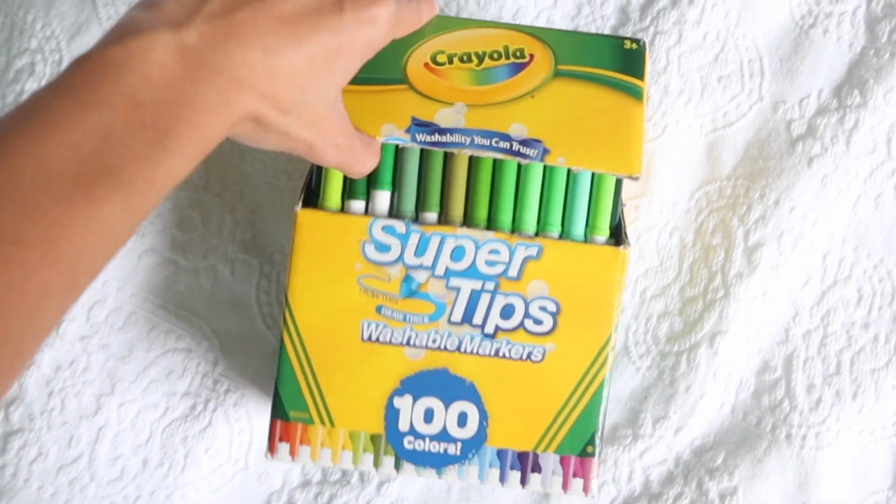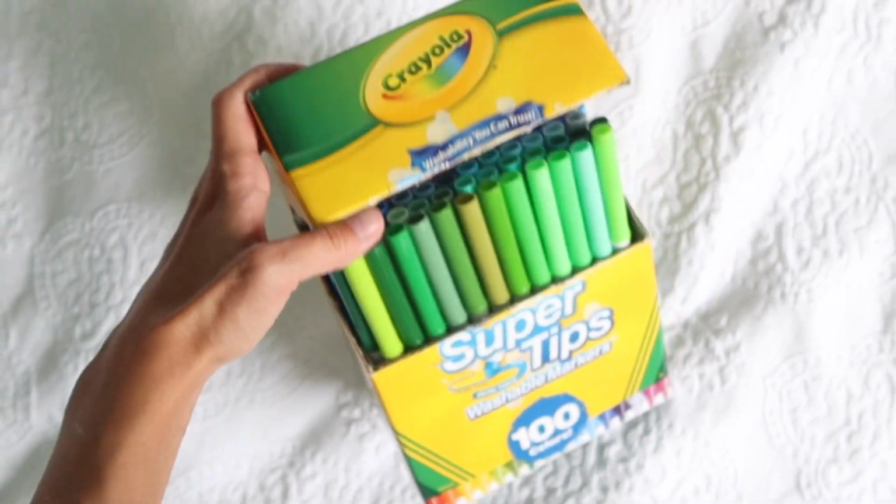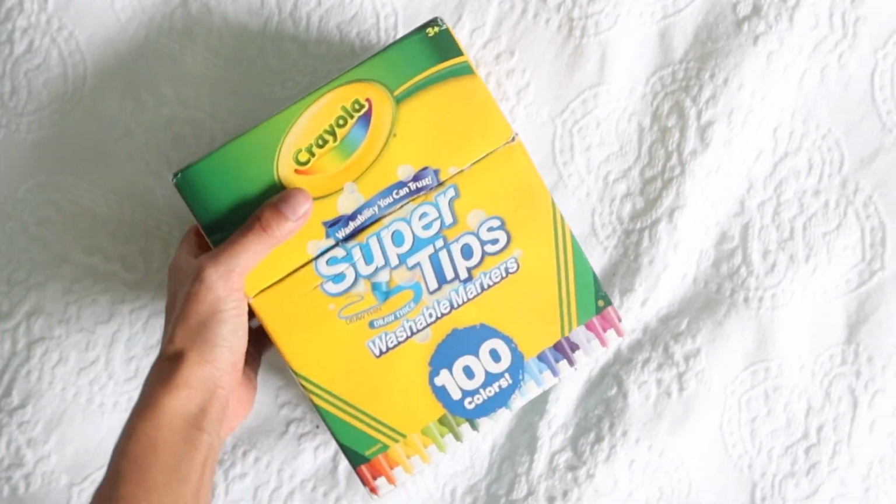I actually just got another set of the Crayola Super Tips in 100, so if you're the type of person that likes to have a lot of colors right away, I highly recommend getting the Crayola Super Tips. I got this one for only $15, and I think it also is sold in the Philippines for around 1,000 pesos. If you can, however, wait to get the different colors. Like if you already know what colors you usually like, I recommend getting Tombow brush pens if you wanna learn how to do brush pen calligraphy and stuff.